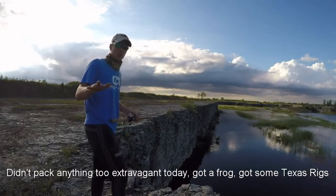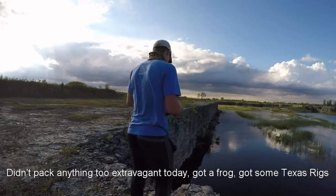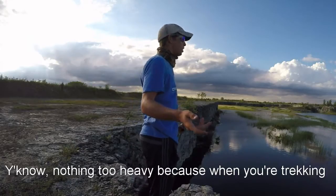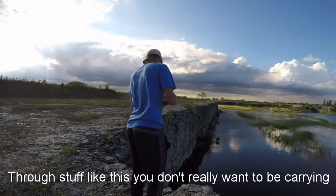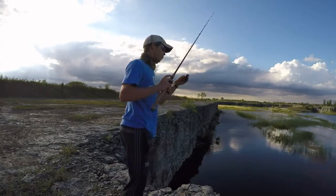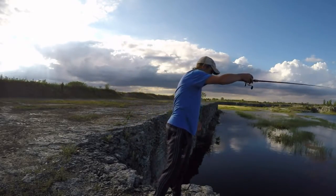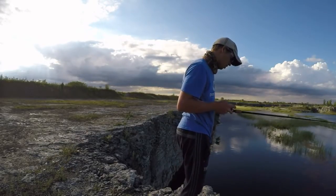Didn't pack anything too extravagant today. Got a frog, got some Texas rigs, Senkos. Nothing too heavy, because when you're trekking through stuff like this, you don't really want to be carrying heavy loads of equipment, 4 or 5 rods. And usually everywhere you go, jigs and Texas rigs are a pretty good bet to get fish.